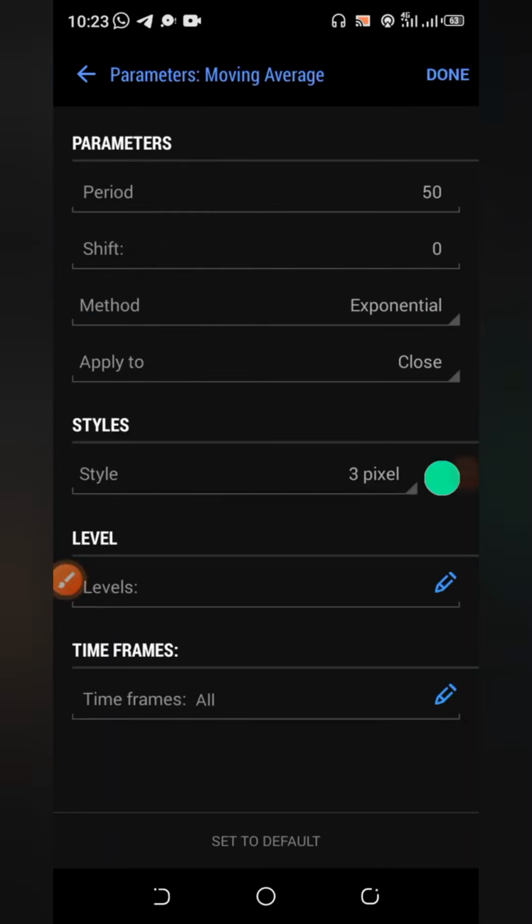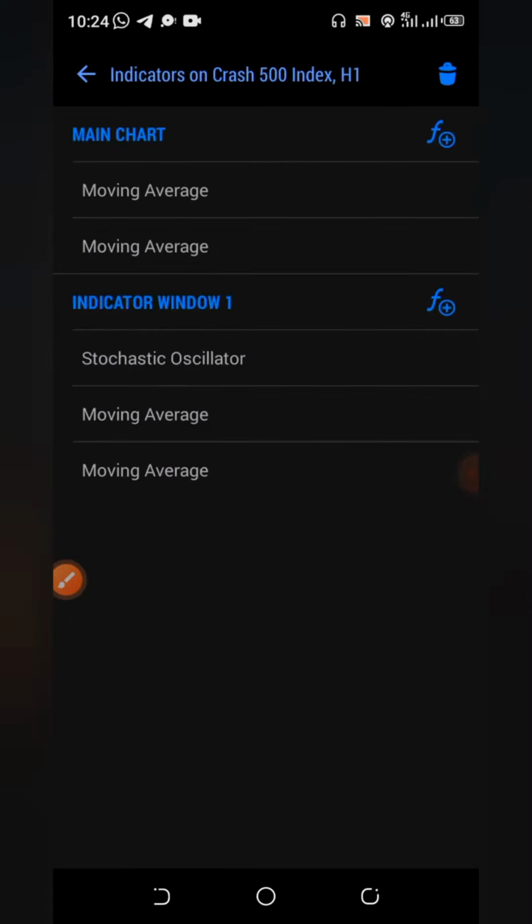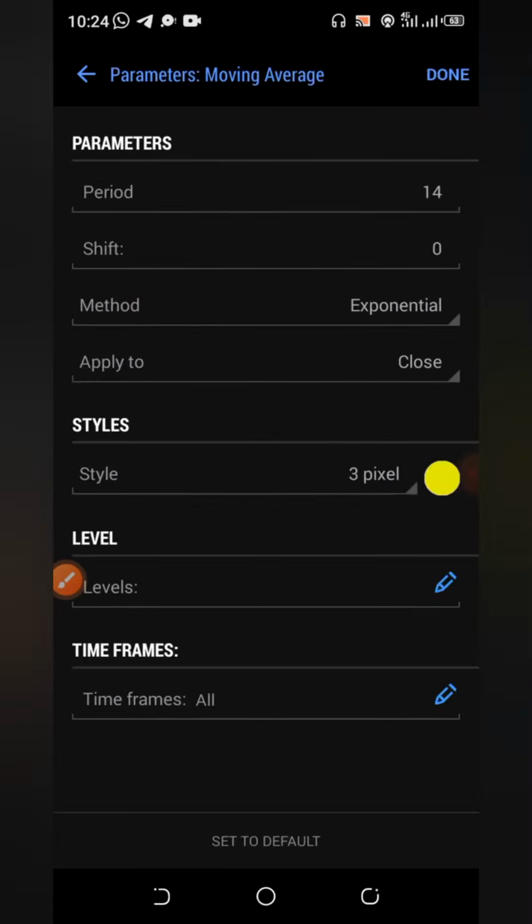Then the moving average is 50. The first one is 50 exponential. The same moving average you have on the main chart is what I'm using, so that I'll be able to confirm the movement of the market. Then the last moving average is 14. So nothing is too hard in it.